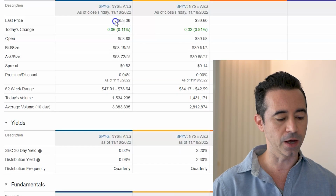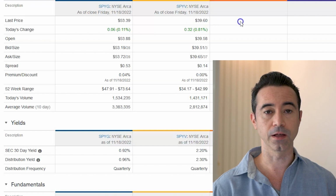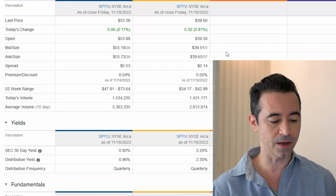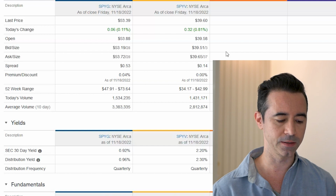So, okay, here you go. SPYG, $53 and SPYV, $39. They're not high, it's not a lot of money to invest in these ETFs. Great. So if you're into investing in ETFs that have a lower price, that's good for you. If you don't have a ton of money to put in, that's good for you.